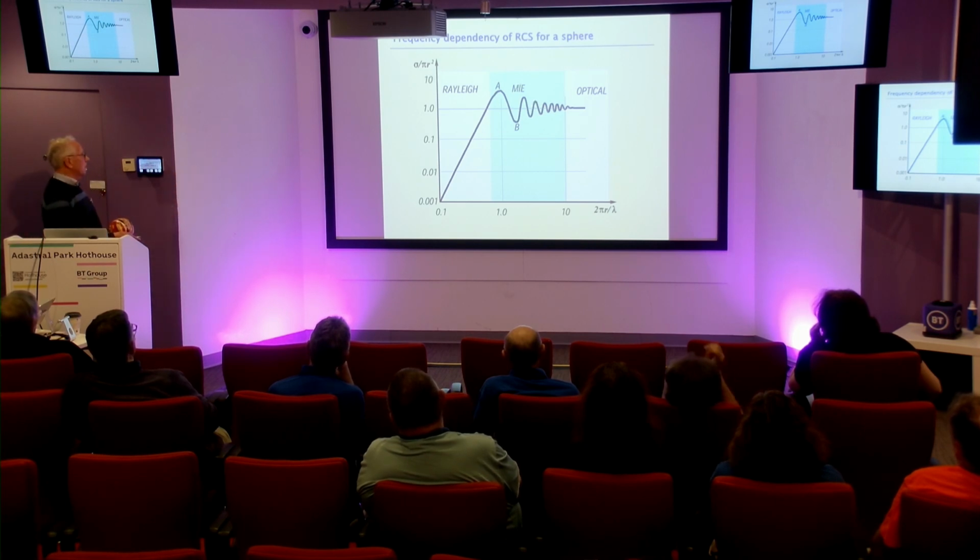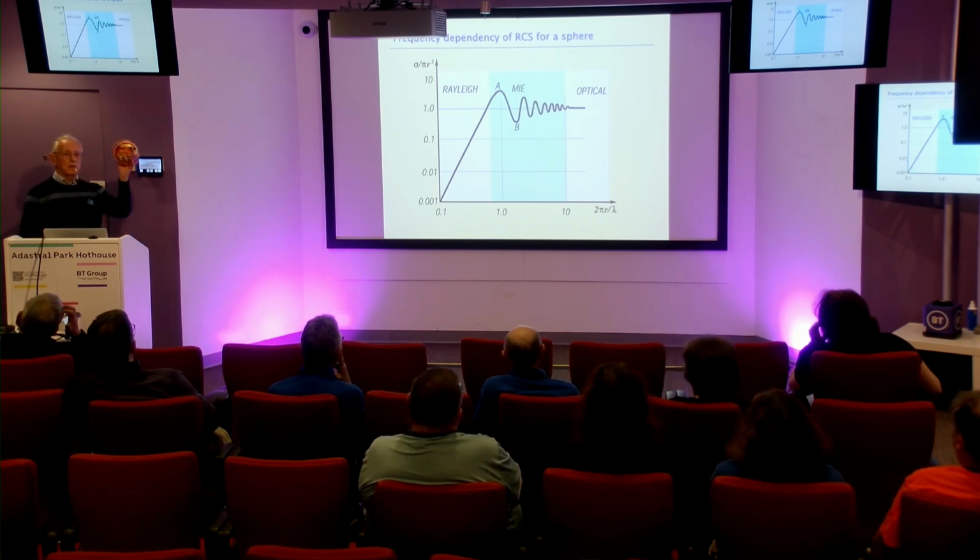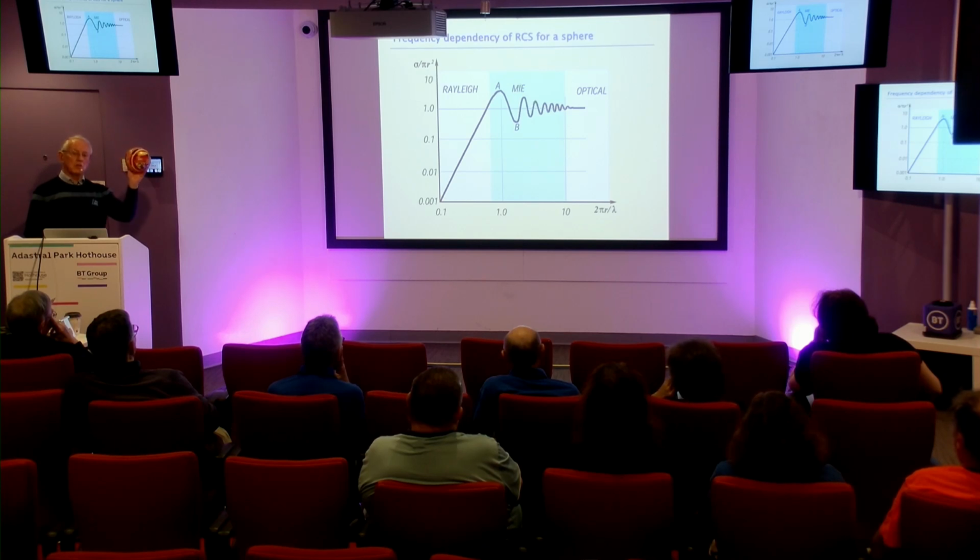we've got this axis down the bottom here, and that is expressing the size of the ball, in this case, with respect to wavelength. So it's the size in wavelength that matters, it's not the physical size. Depending on the radar frequency, you might get an RCS which is here, or it might be here, or it might be here. It just depends on how big this is in wavelengths.